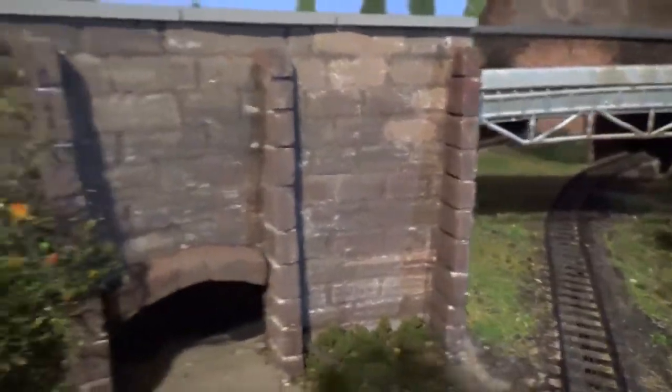Alright. Trees. I made all the trees, and the vines that grow up. And all this brickwork is foam, Styrofoam insulation that I embossed and then painted.